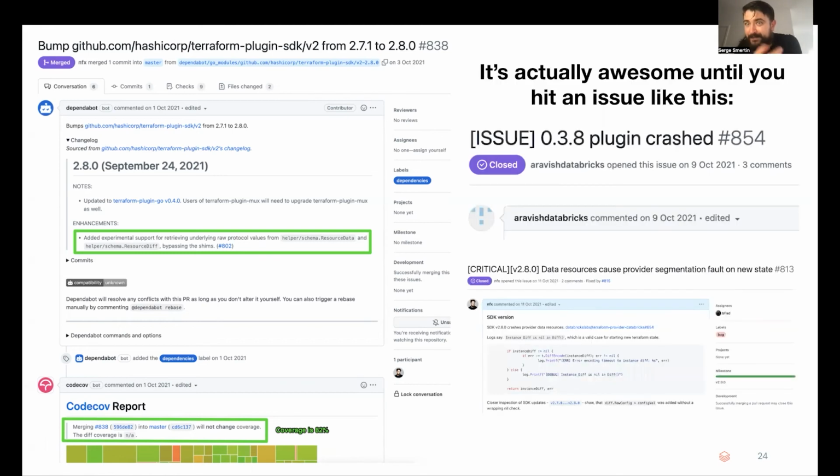It's great until it's not, because once we received an issue, hey, the 0.38 plugin crashed, and we actually found out that there was an issue in the Terraform SDK for the happy path that was not covered by unit tests. Essentially, Terraform SDK version 2.8.0 added functionality for data resource that was checking for something that was not there, essentially going to the nil pointer. It was the all-time favorite null pointer exception equivalent in Go. And it was panicking. It was crashing the providers.